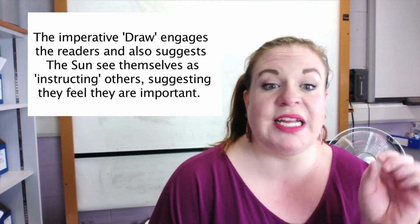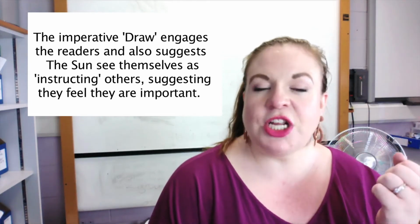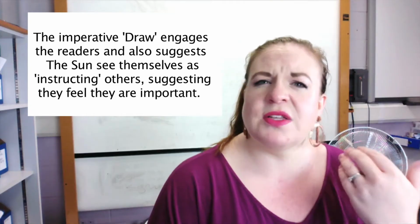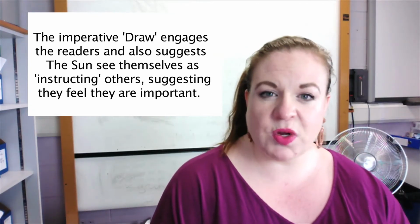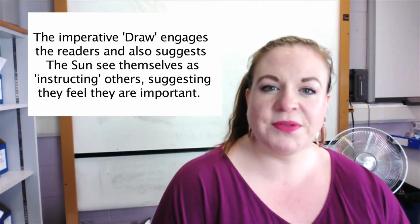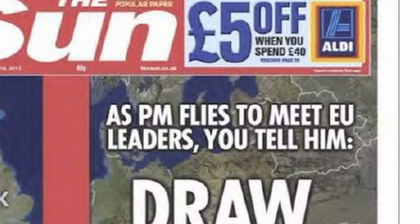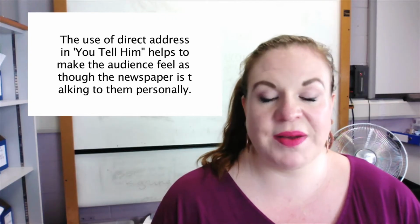Use of the imperatives, draw a red line on immigration, is a good way of engaging that target audience and making it feel as though The Sun is kind of ordering us and the politicians it seems to be talking to to do something, and that makes The Sun seem quite important and powerful. The use of direct address in the wording above the main headline, where it says you tell him, is again a good way of drawing in your audience. It makes it feel like you're talking directly to them.